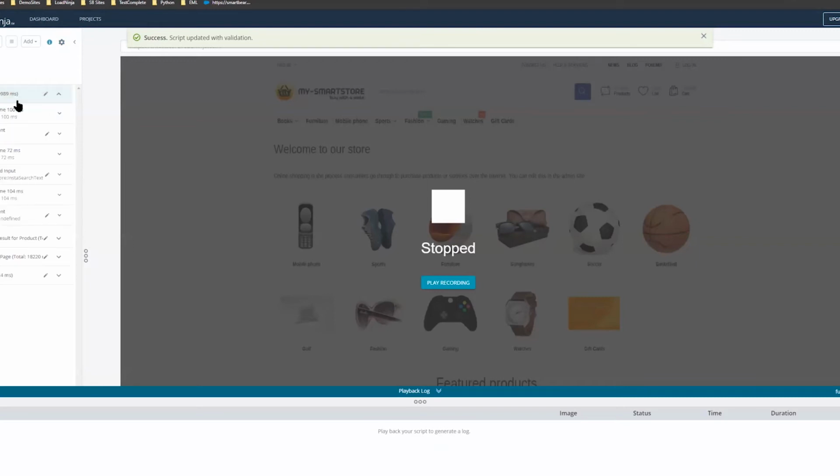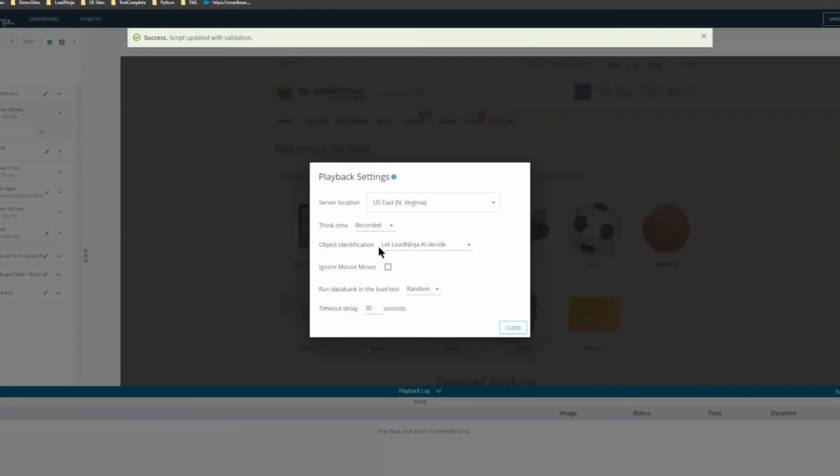Additionally, we can reduce the individual think times either on an individual event level or on a global web test level here. You'll also notice that in addition to modifying the think times on a global level, we can specify how LoadNinja should choose data from that CSV file. We can go through in a random order, or sequentially, choosing one product right after the other in the order that it appears, or if we want to ensure that no two users search for the same product at any given time during the test run, we can utilize the unique setting here.